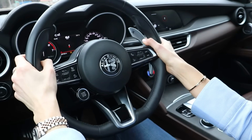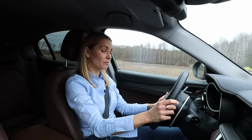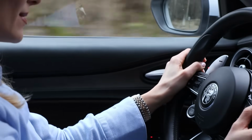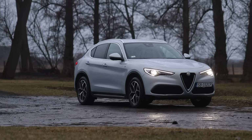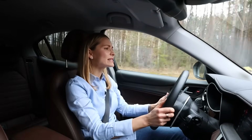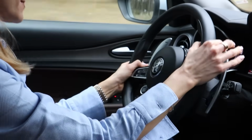Now onto fuel economy. So I'm averaging 8 to 9 liters. Bear in mind, it is winter time. Bear in mind, 280 horsepower. And bear in mind, a very, very heavy right foot. Excellent result. Now this car is easy to drive. It can be relaxing, but never ever numb.